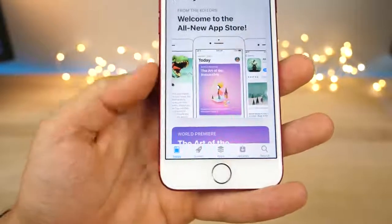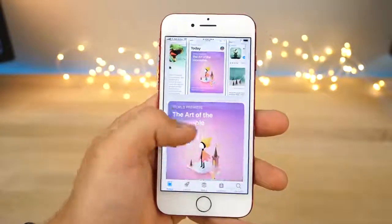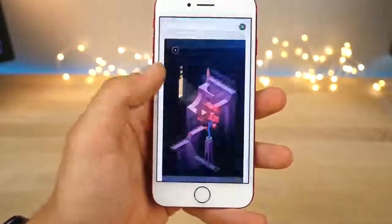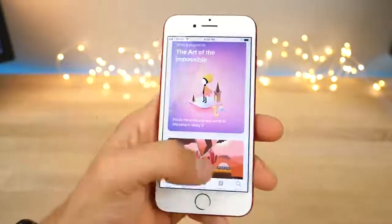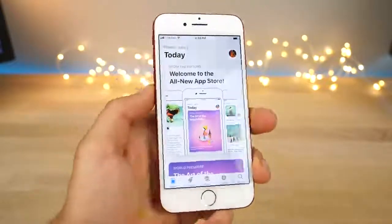There are several new tabs. So today, games and apps. And in here, you'll find basically what you had before, just slightly different placement in the App Store. Not to mention now applications, you can separately buy the in-app purchases instead of just the app. So you'll find the in-app purchases in the App Store instead of just within the app. So I think that's a little bit too much clutter, but Apple seems to think it's a good idea.